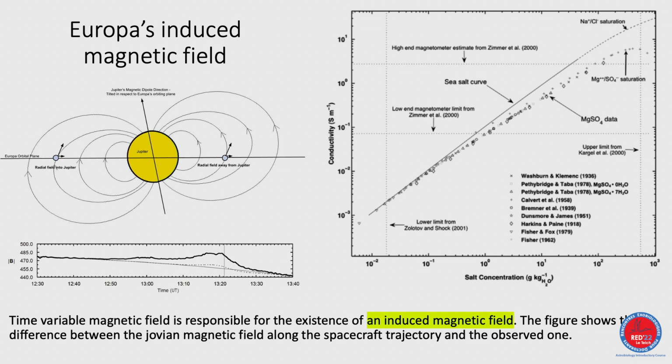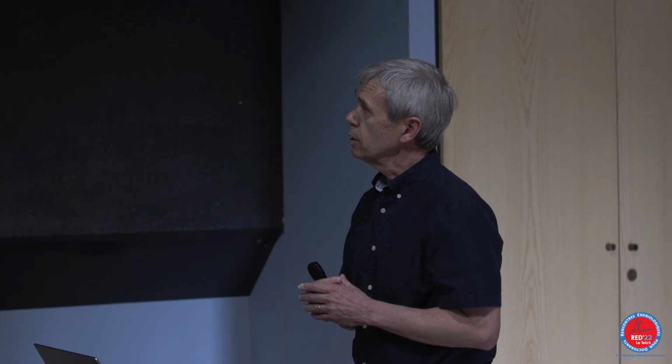So the reason why you can measure an induced magnetic field, you can see here on this plot, the thin line is the Jovian magnetic field. And what is important is that Jupiter's magnetic dipole axis is not aligned with the spin axis. So it means that when a satellite is orbiting around Jupiter, the magnetic field that it encounters varies during the period. And because you have variations of the magnetic field, then you can create an induced magnetic field if there is a conductor. So that's very important because, as I will say later, on Saturn it's not the case. The dipole on Saturn is aligned with the spin axis. So we cannot use magnetometers at Saturn in order to detect oceans on the satellites.